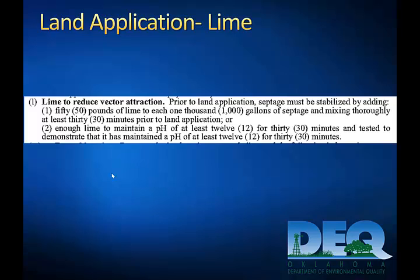The other purpose of lime is to avoid attracting vectors. We call that vector reduction. And vectors are those organisms that will carry contaminants or carry diseases from one site to the next. So say, for instance, a fly. A fly will come into contact with a contaminant, take that contaminant up, and then fly off somewhere else. That fly is a vector.